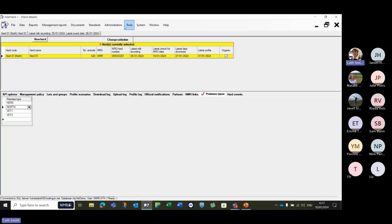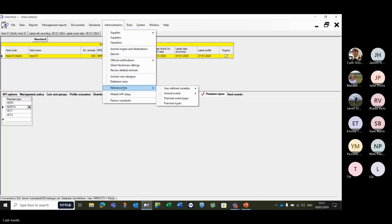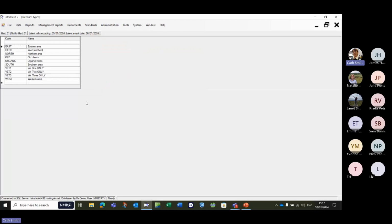If I just illustrate that another way, I look over here, premises types, there you go. So for example, you might have a range by geography, or it might be per person, or it might be, like I say, organic herds, certain types of system, robot farms versus parlor. The possibilities are endless here, so you can really be precise on comparing like with like. So there's lots and lots of avenues there.